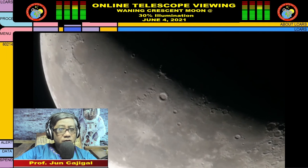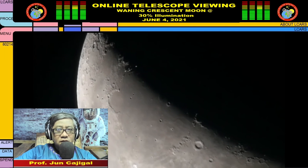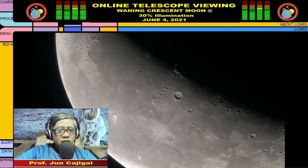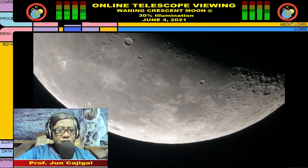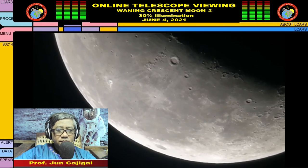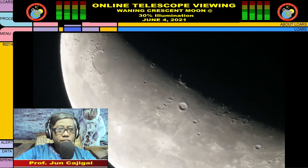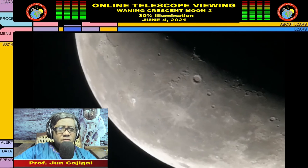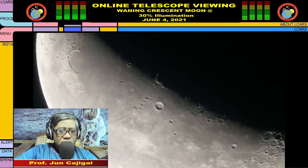93 kilometers is the distance of my trip from Las Piñas to Santa Rosa, which would probably even cover about 30 plus kilometers more. 93, so big. Its diameter is so large. And the depth of the Copernicus crater is 3.8 kilometers. So deep. If you look closely, there are white streaks on the rim. Those are rays, and they indicate that the Copernicus crater was formed from an impact event. It looks even bigger than Las Piñas. Las Piñas would probably fit inside this Copernicus crater.